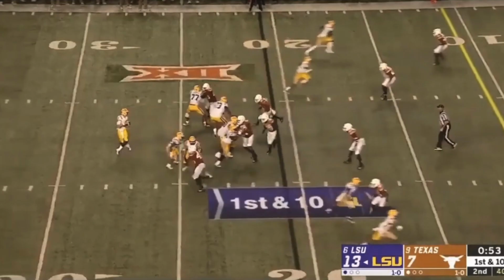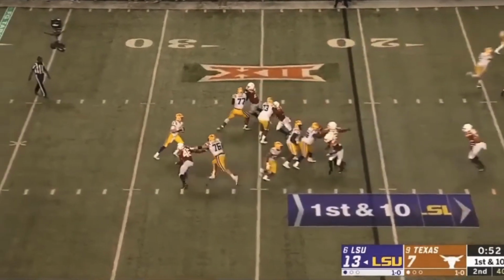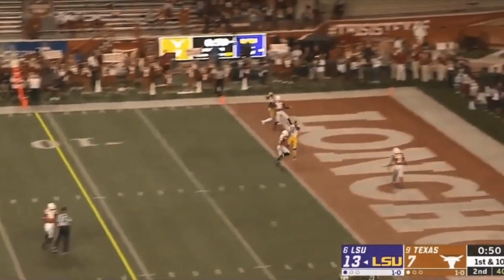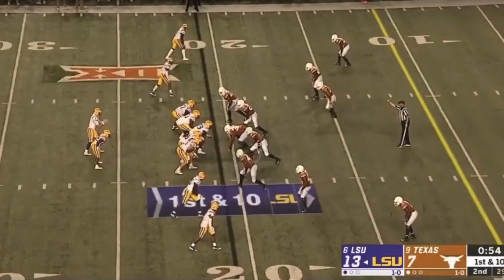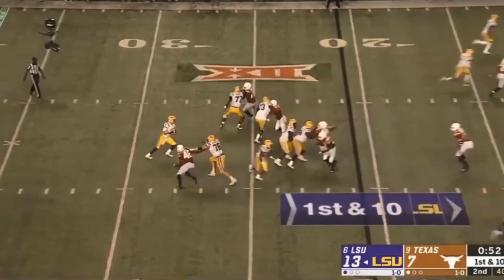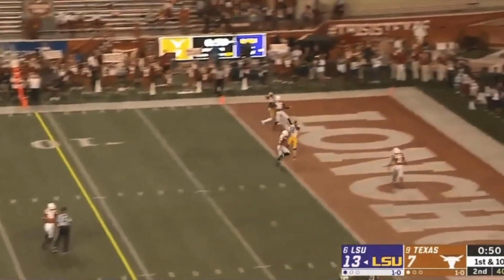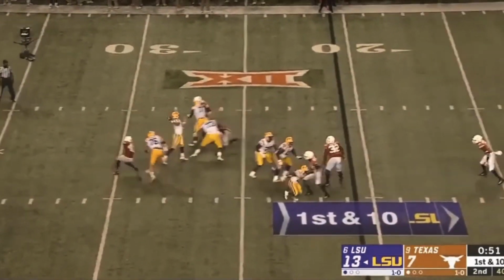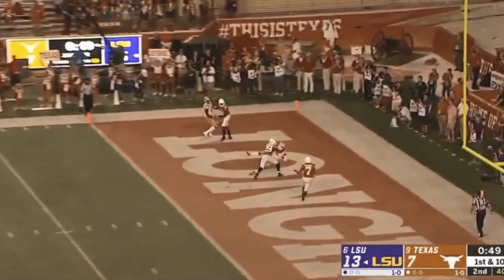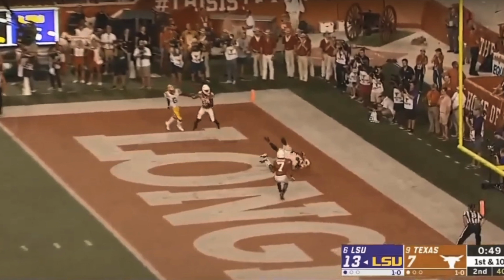This safety over there, Caden Sterns, is a stud, and he's got no play on this ball either. Just perfect placement. LSU's got stud receivers, and he's able to just put the ball up and let his receivers go make the play. It's not always one of those situations where you have to have elite ball placement. When you've got athletes that can go up and win in the air at the catch point, sometimes you just got to trust them and put that ball where only they can go up and get it.